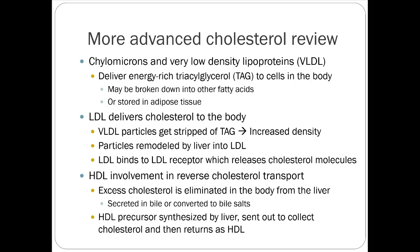To get a little bit more advanced, I'm not concerned that you really know about this, but there is some extra stuff outside of those particles that we talked about. There are things called chylomicrons and very low density lipoproteins that deliver energy-rich triacylglycerol, or TAG, to different cells in the body, where it gets broken down into fatty acids or stored in adipose tissue. So these different aspects can have other contributing factors. You aren't solely reliant on the LDL process, but they all are put together. LDL is thought of as the last step in everything.